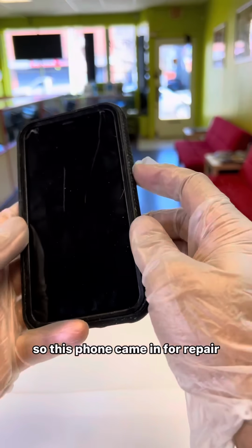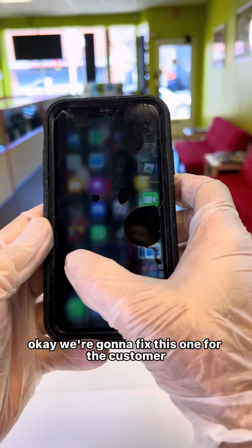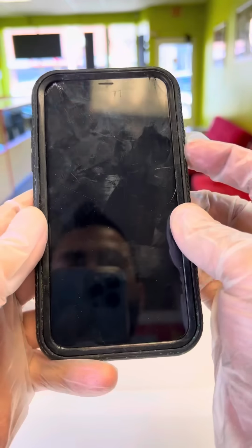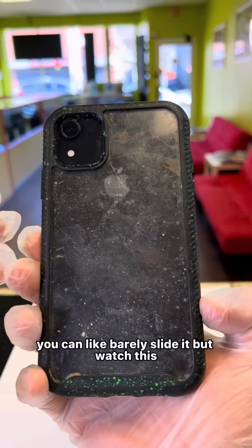So, this phone came in for repair. Okay, we're gonna fix this one for the customer. The screen has a black spot. You can barely slide it, but watch this.